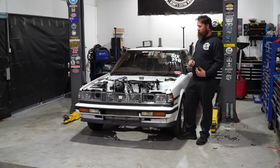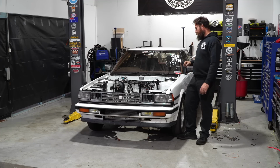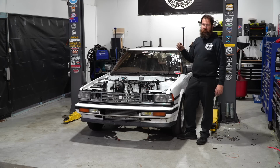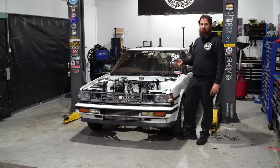Few things to do for me tomorrow, which we're not going to film because it's boring. It's trim cutting and stuff. I still need to run the alternator cable front to back because we do have a charging issue. We didn't notice that at the track. It was really obvious. I think what we've got is a high resistance in the cable somewhere. It's only a 4-gauge cable as well.